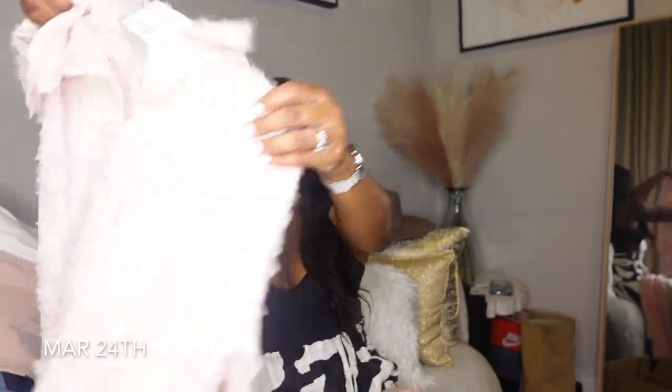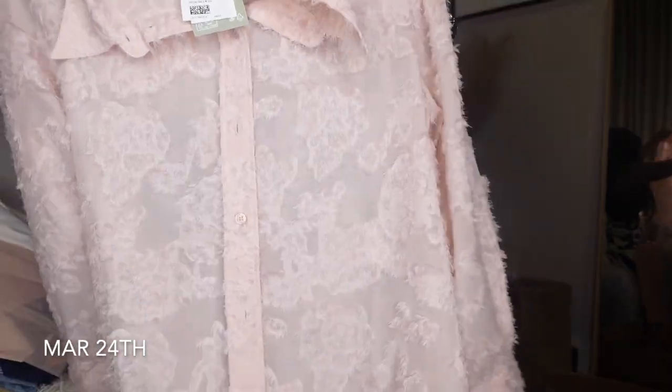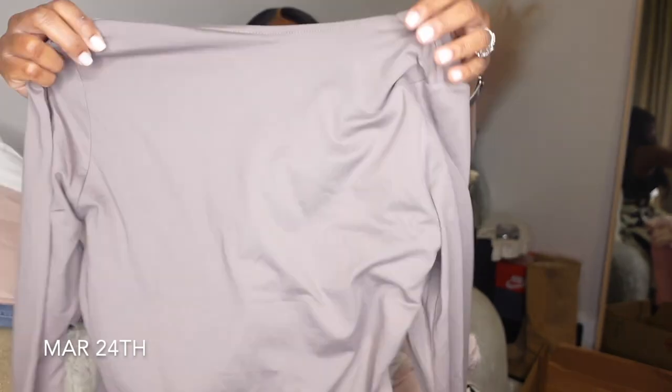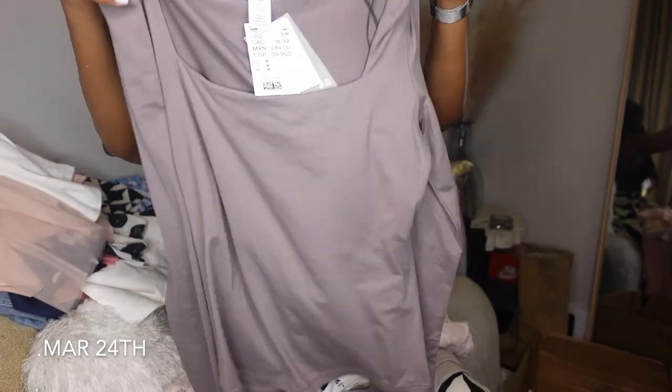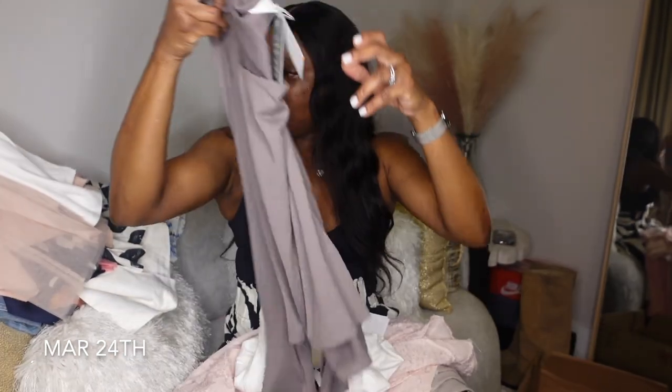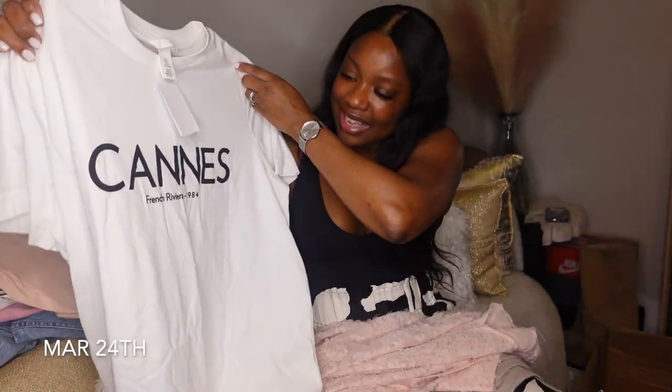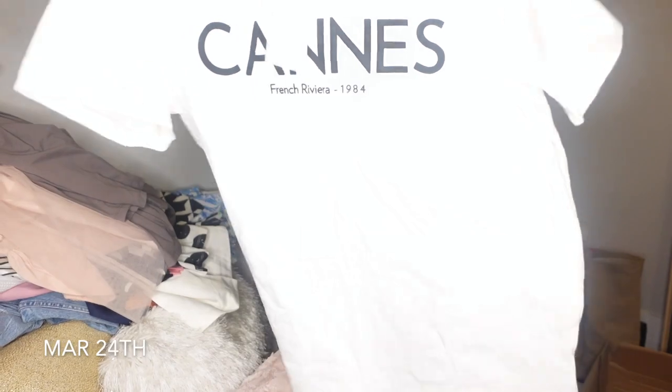And I saw this cute pink top. Love it. You hear me? Love it. Got it, of course. What else? I saw this cute little top shirt. I can probably wear this on a casual Friday if I want to. And then this one, I saw this and I'm like, I have to get it. You know I'm obsessed with France, right? So this says Cannes, French Riviera, 1984. Bam! So that's what I got from H&M on Friday.